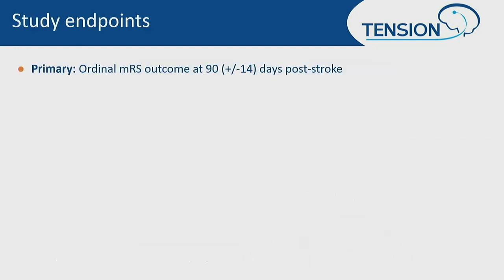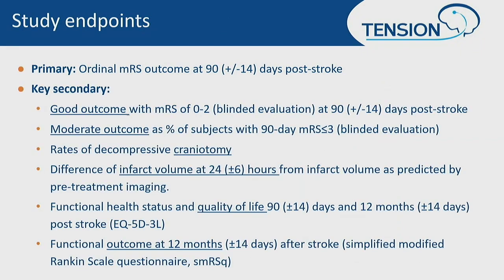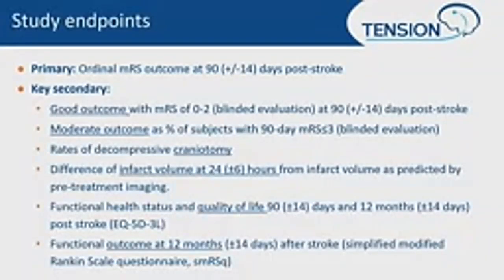So the primary endpoint is ordinal mRS outcome, shift analysis, and the key secondary outcomes are a good outcome, modified Rankin 0 to 2, and also moderate outcome, as I mentioned, the number of decompressive craniotomies and some other things here.